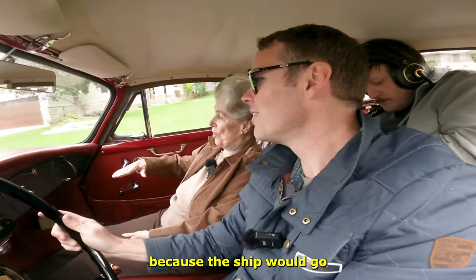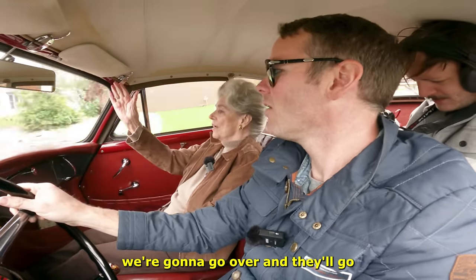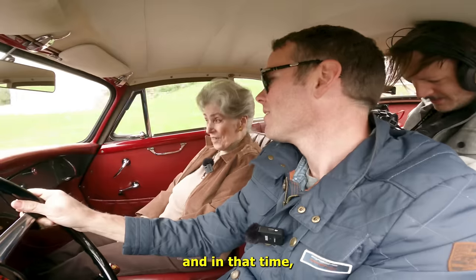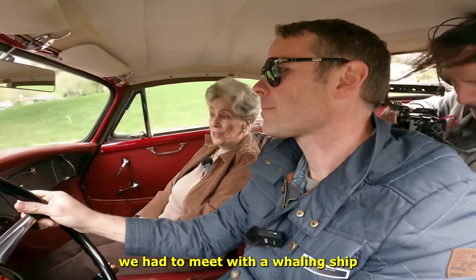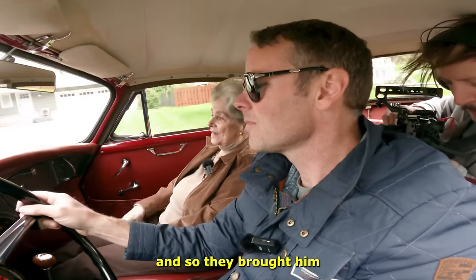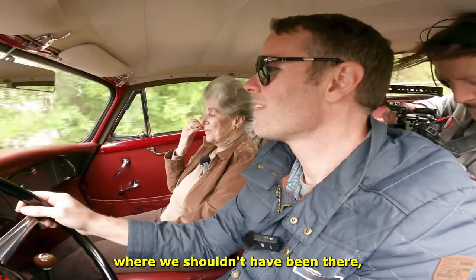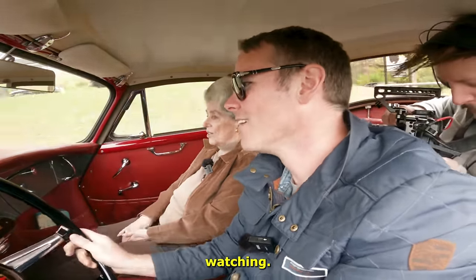Because the ship would go, the waves are so bad, they'd go up like this, and then I thought, we're going to go over, and then go boom, boom, boom, boom, boom, boom. Oh, my goodness. It would go the other way. Yeah. And in that time, we had to meet with a whaling ship who'd had a medical emergency, and so they brought him over on the bosun chair in those waves. Wow. And my husband and I were wrapped in a couple of blankets. We shouldn't have been there, but we were in kind of a door entrance watching.